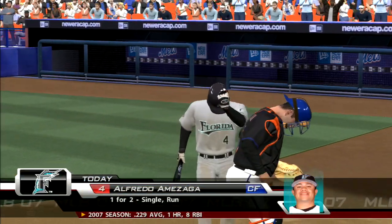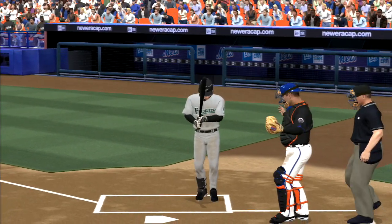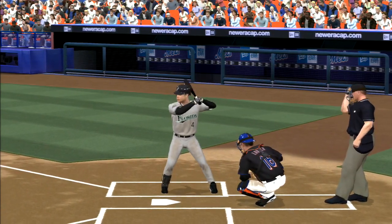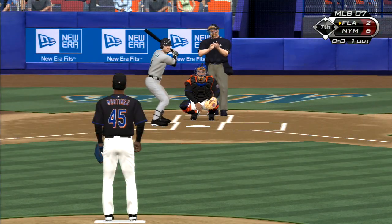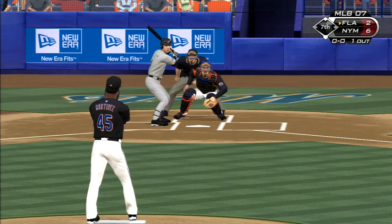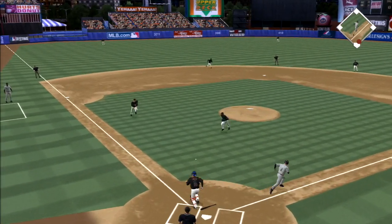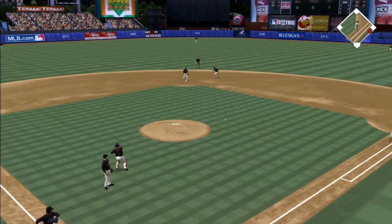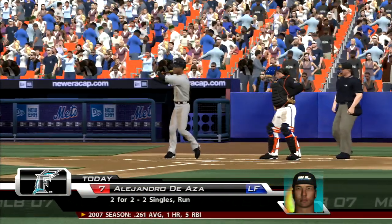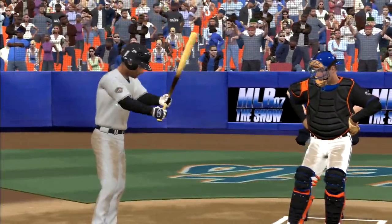Alfredo Amezaga will step in, 1 for 2 in the ballgame. Now he runs up and gets this one down. And the recovery is too late, so that'll go as an error. Alejandro Diaz will stand in. 2 hits in 2 trips thus far.